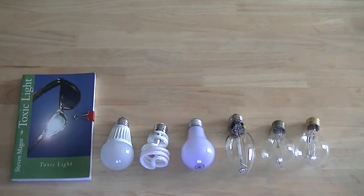So it's tried and tested. Nobody's really reporting any health problems from what I can tell around these filament light bulbs. And they don't seem to introduce any problems onto the electrical system. They have what's known as a linear draw of current, so they don't seem to inject dirty electricity or harmonics. And it's the same for this light bulb.